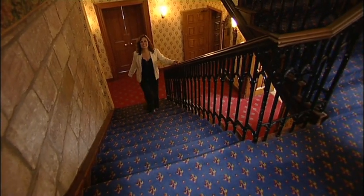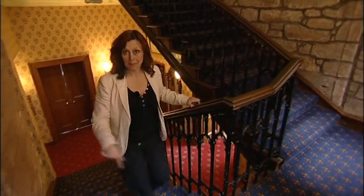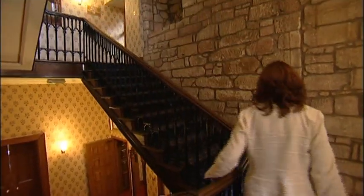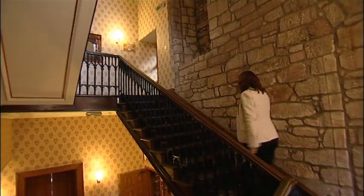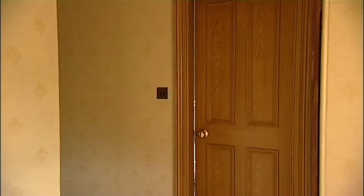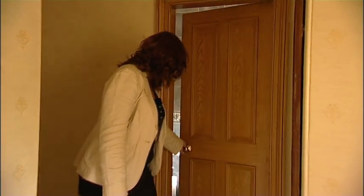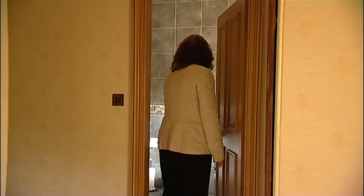The wonderful creaky stairs that are Dalhousie Castle. No lifts, but plenty of stairs. Oh, this is nice. A lovely high ceiling turret, I would imagine, above it. Very bright, very nice. The bathroom, having a look into the bathroom.